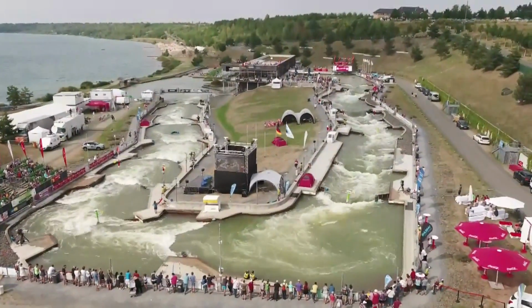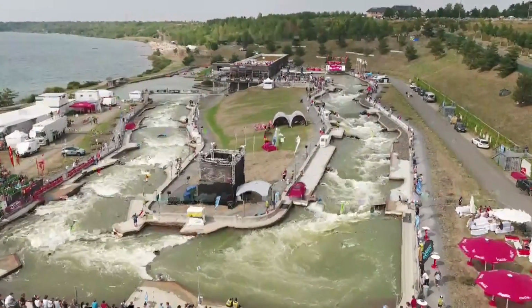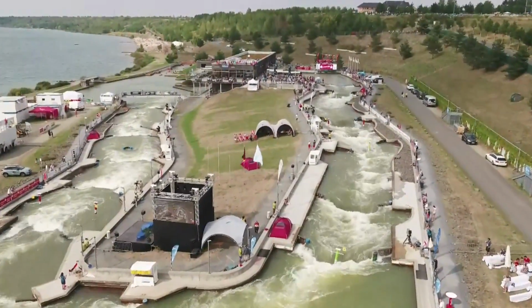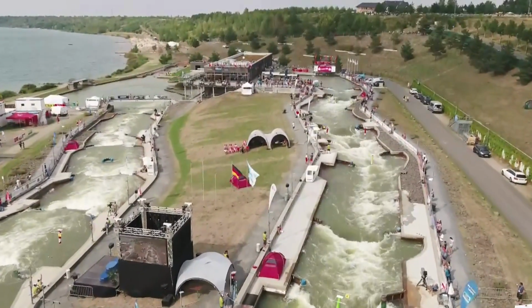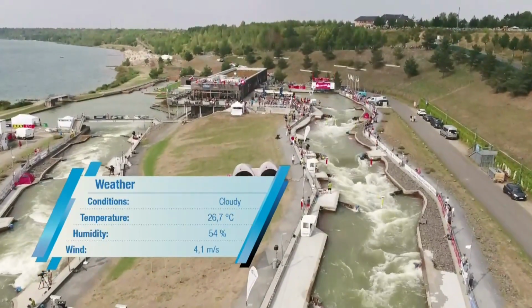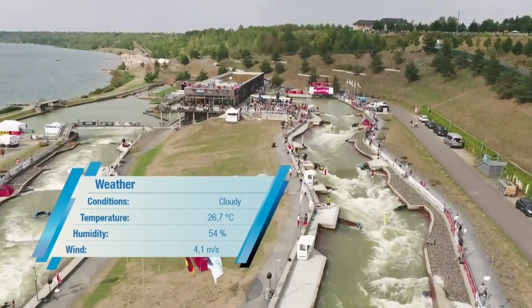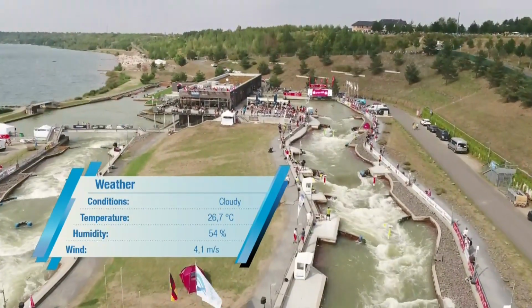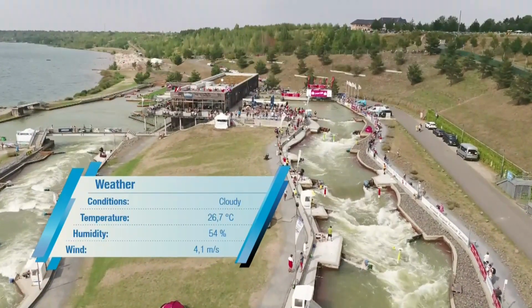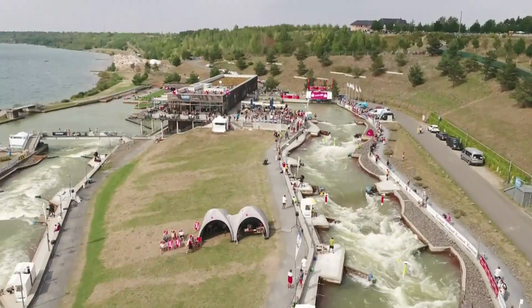Welcome back to Markkleeberg in Germany for the final session here at the 2019 ICF Canoe Slalom World Cup, and it is extreme canoe slalom time. Well, weather conditions are a little bit less favourable than they were, but it's perfect for extreme canoe slalom. A little bit more wind, a little bit more cloud, and the temperature has come down.